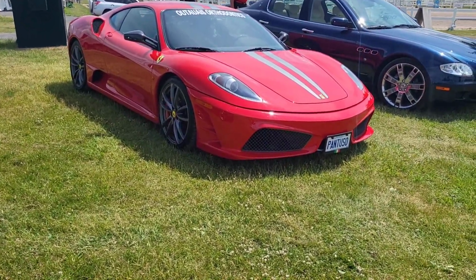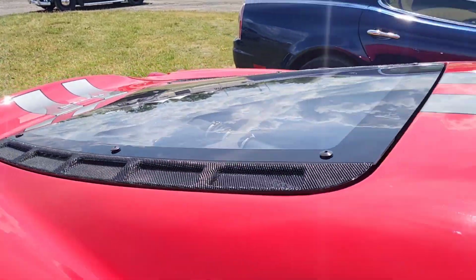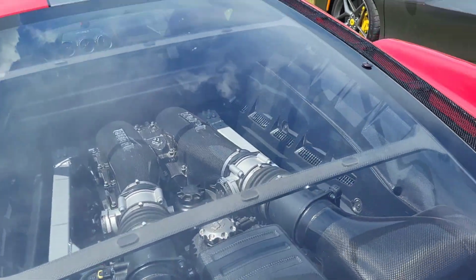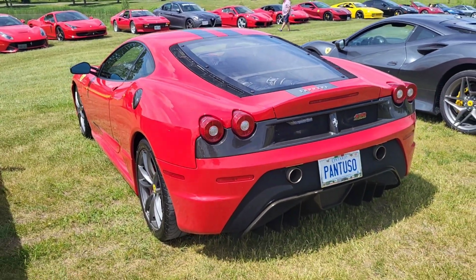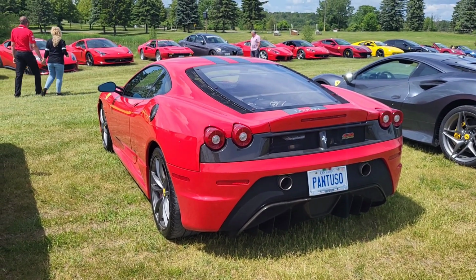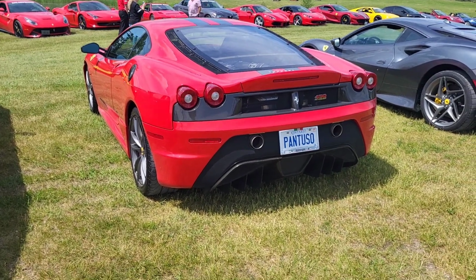I love these things. Also, looking at it, it has carbon fiber everywhere. I don't know if it will really come through on camera, but the entire walls of the engine bay are all carbon fiber, which now isn't really the craziest thing ever, but keep in mind this is a car from 07, 08, maybe 09, somewhere around there. So having that much carbon on a car from that era is really cool and kind of special.